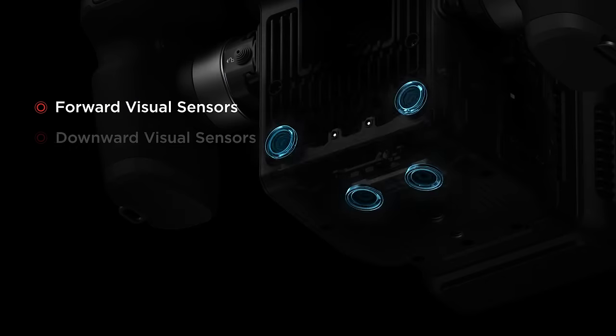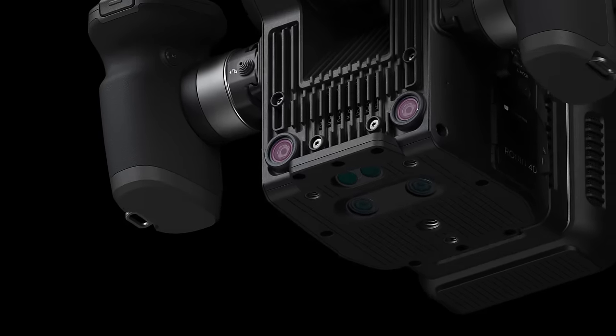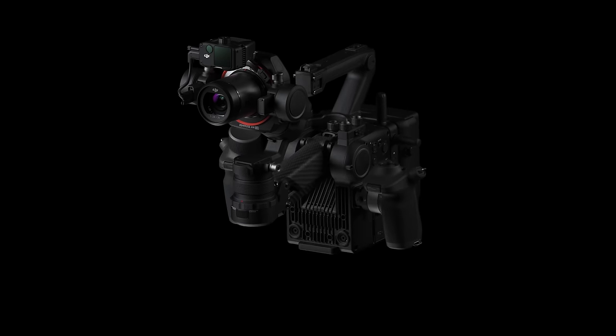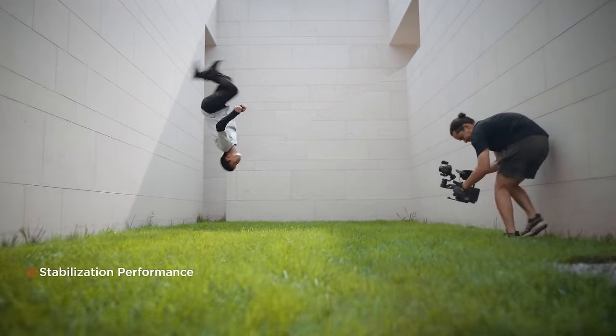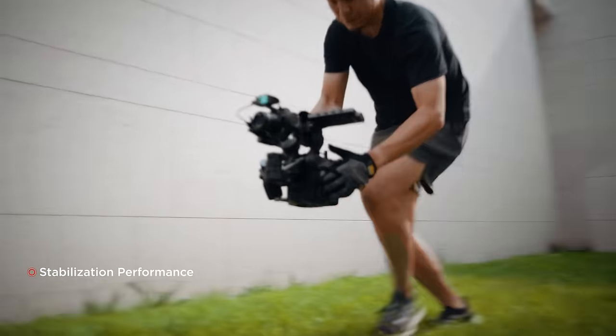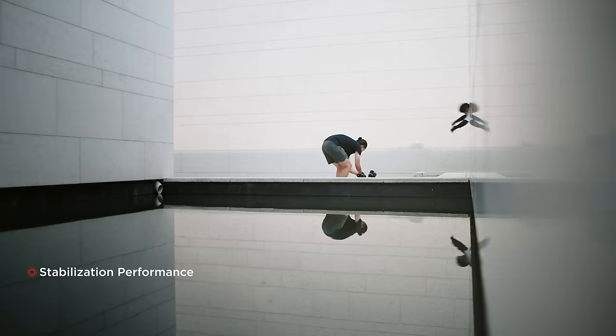One of my favorite parts of Ronin 4D is the active vertical stabilization provided by the Z-axis. It works with forward and downward visual sensors, a dual TOF sensor, a barometer, and a gyro sensor to effectively eliminate vertical shake. This technology allows the operator to shoot while walking, running, or even moving around dynamically with no need to practice pacing or rely on external equipment.